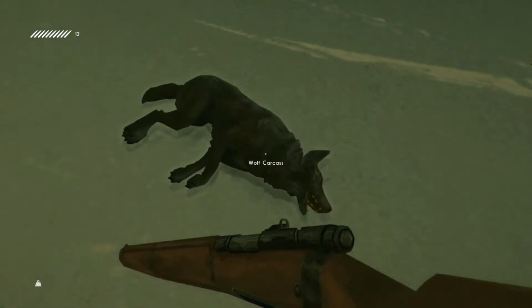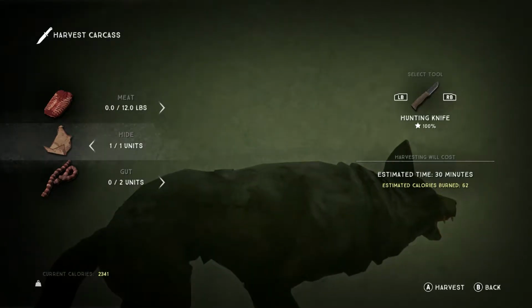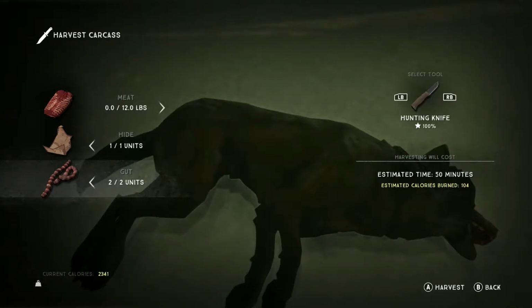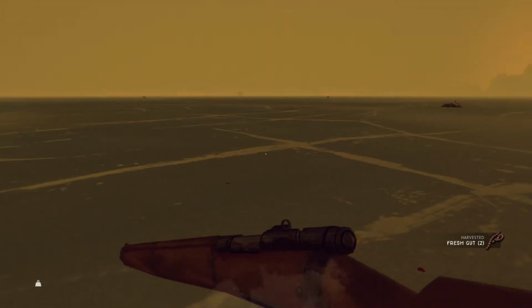Alright, here we go. This is what we needed. We needed wolf. And deer. I think that is a different wolf.